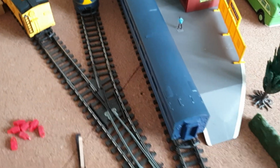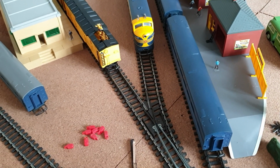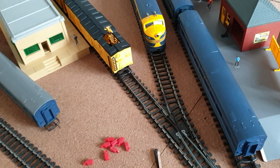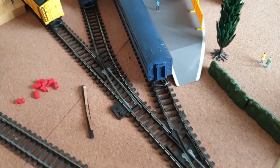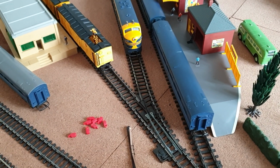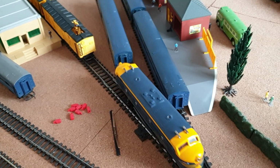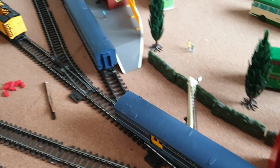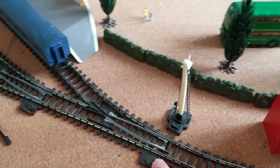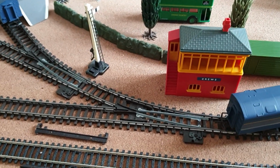So we'll get him out. And this actually constitutes the set in the 1960 catalogue. I'm not sure whether they called it the Blue Streak at that point, but I don't think so. We'll have a look at the catalogue in a minute. So that's the baggage car there. We'll reverse him onto the rest of the train.